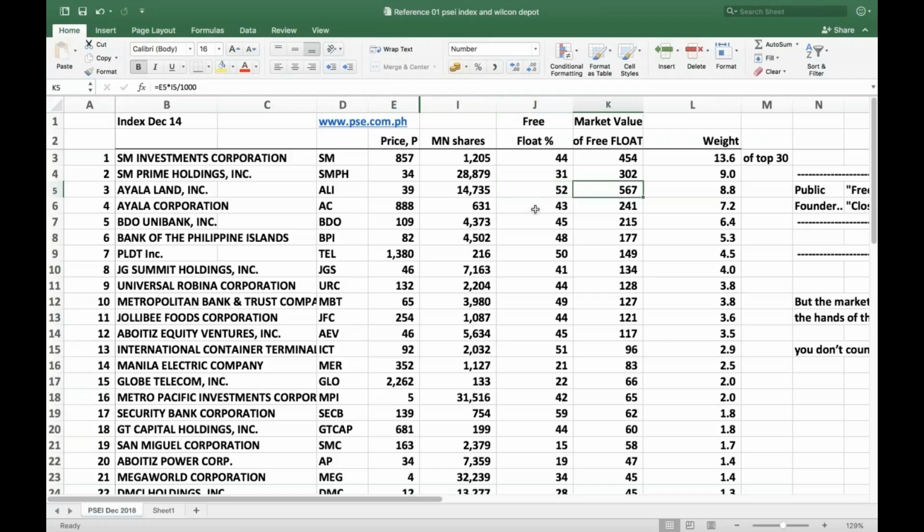Then you have Ayala Corporation, 43% free float, and BDO Unibank, 45% free float. Others 51, others 21. So the free float is the shares in the hands of the public.